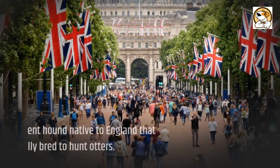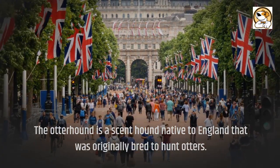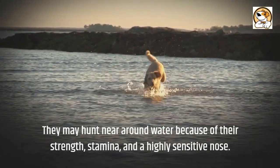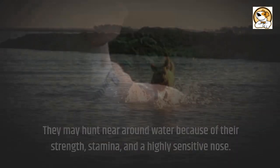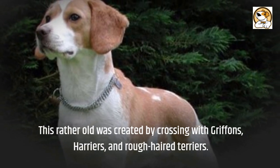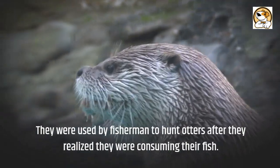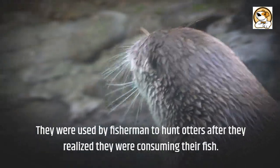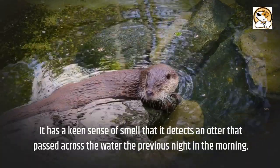Otterhound. The Otterhound is a scent hound native to England that was originally bred to hunt otters. They may hunt near or around water because of their strength, stamina, and a highly sensitive nose. This rather old breed was created by crossing with griffons, harriers, and rough-haired terriers. They were used by fishermen to hunt otters after they realized they were consuming their fish. It has such a keen sense of smell that it detects an otter that passed across the water the previous night in the morning.